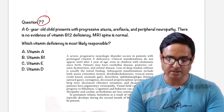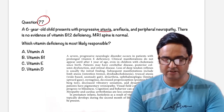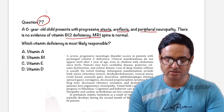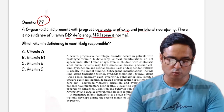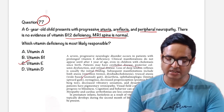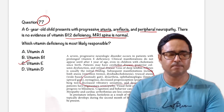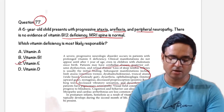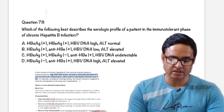A 6-year-old child presents with progressive ataxia, areflexia, and peripheral neuropathy. There is no evidence of vitamin B12 deficiency. MRI brain is normal. So ataxia is vitamin E deficiency. You can see this vitamin E deficiency presents with ataxia. This is a straightforward question. Okay, going forward to next question, question number 78.